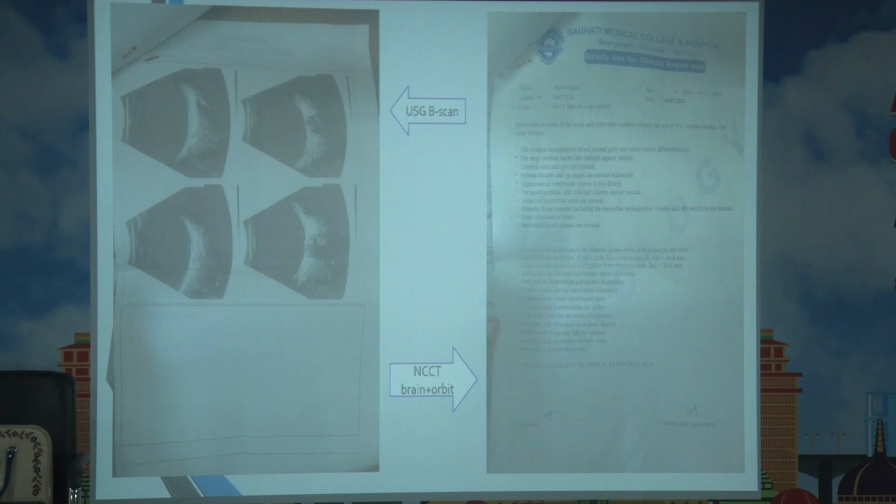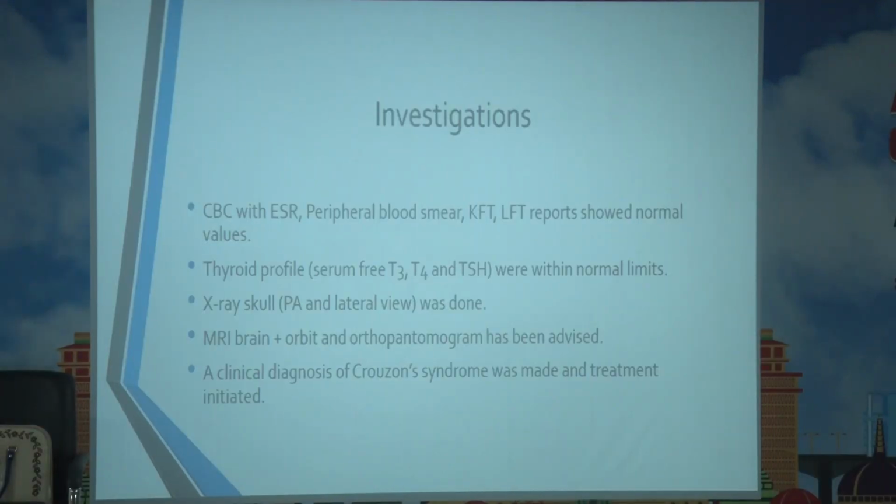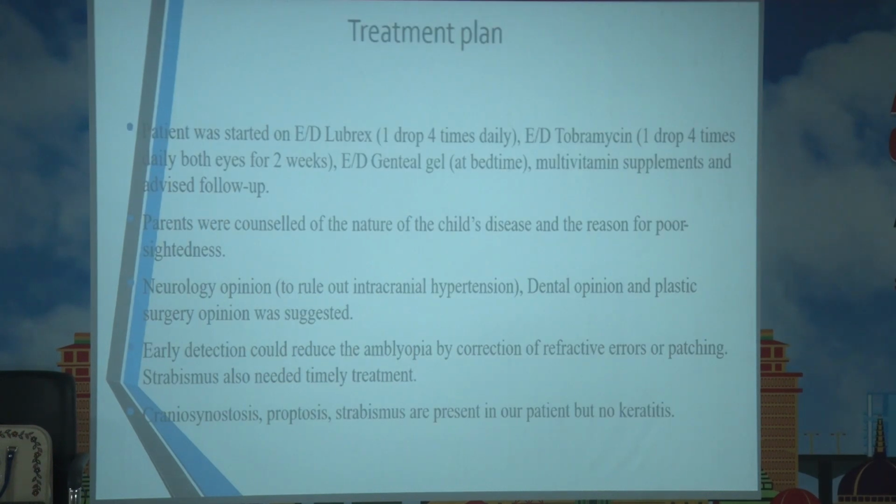An ultrasound B scan was done, which was within normal limits. A CT scan was done, which showed bilateral exophthalmos. So all the investigations were almost within normal limits. We have also gone for an X-ray skull, PA and lateral view. MRI orbit and brain with orthopantomogram has been advised, and the patient has not followed up with these reports yet. A clinical diagnosis of Crouzon syndrome was made and treatment was initiated. With the treatment plan, we started general lubricating agents, antibiotic eye drops, and Genteal gel at bedtime, multivitamin supplements, and we have advised follow-up.